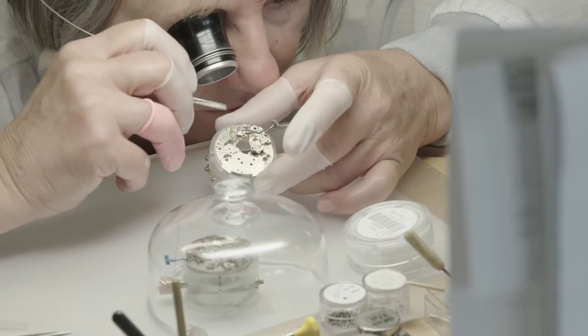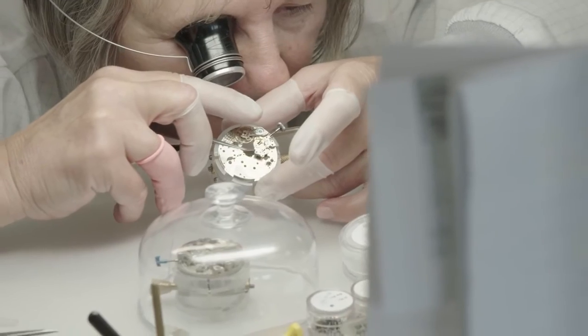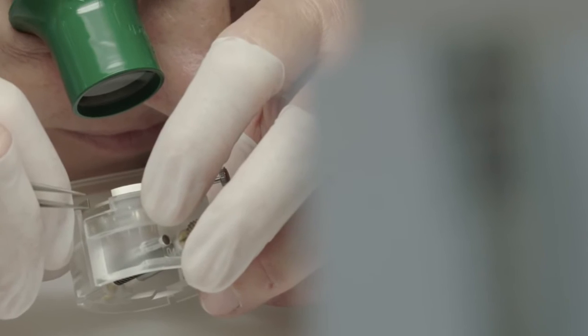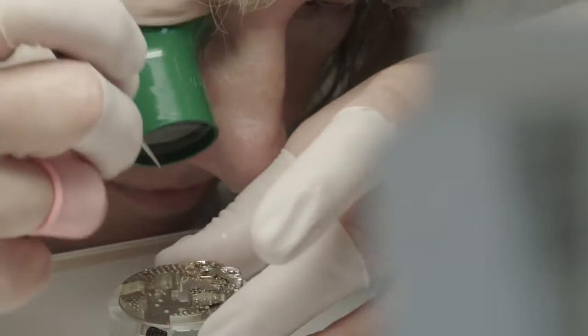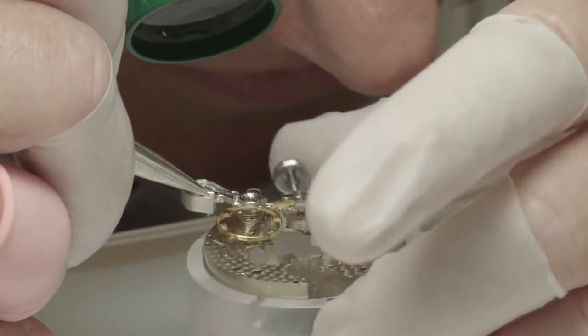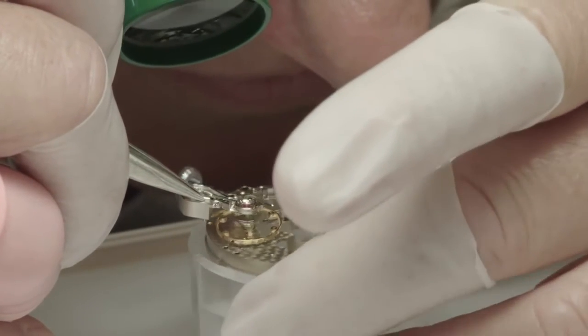This is the department where they do the regulating of our watches. So these are the specialists for the timekeeping. They are really the watchmakers who are assembling what I explained to you, assembling and cutting things. This is a completely different level. This is with the balance wheel and the hairspring.